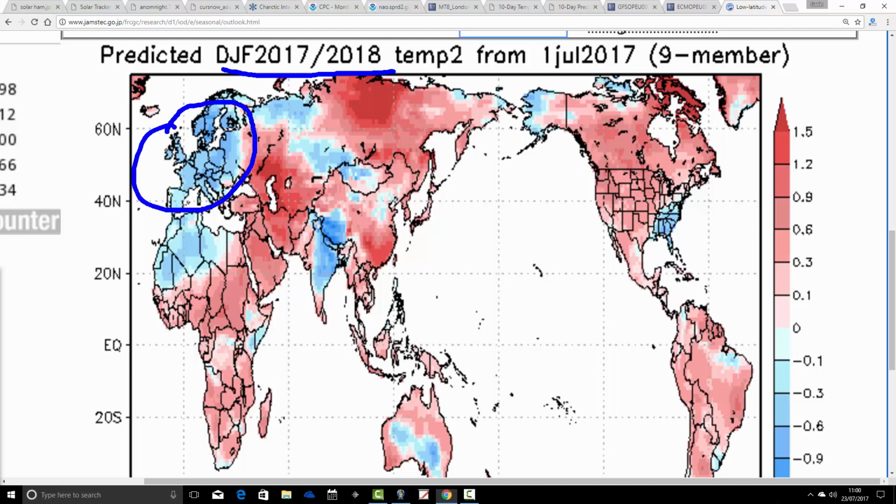Much of northern and central Europe is being predicted at the moment from the JAMSTEC model to have quite a substantially colder than average winter. I'm not a fan of this model at this sort of time scale. It does tend to be a little bit on the colder side, and what often happens with this model is that as you get closer to the season, it starts to warm up. So, as I said, I shouldn't really be showing you this until September. It's a little bit cold biased.